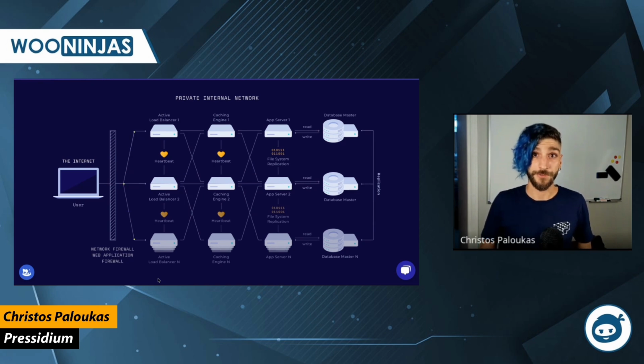If the request in question needs database interaction, then it gets shot off to one of the database servers hosting the same database that's being replicated over multiple servers. Again, with active-active topology by default, but also with an active-passive, like a master-slave setup, where there's one database responsible for all the writes and all the rest are used for reads. And then there's content replication happening among all those servers. This is the foolproof architecture that we use at Pressidium.